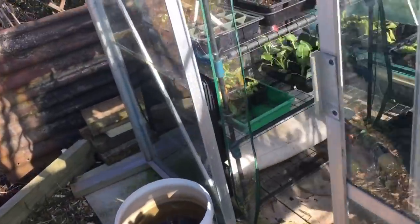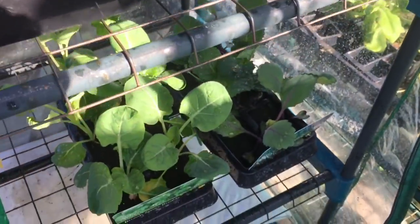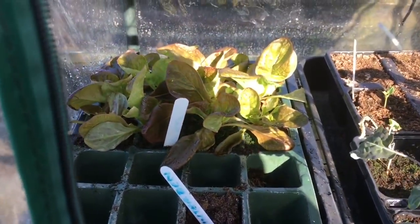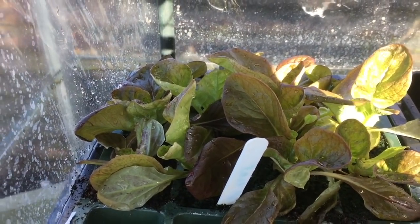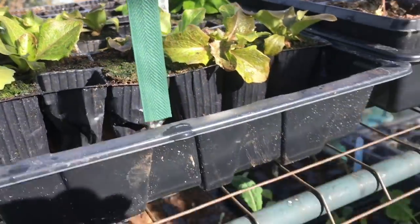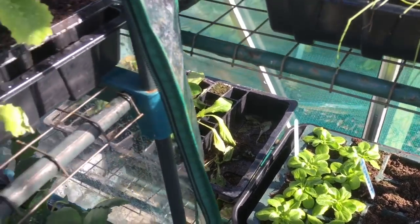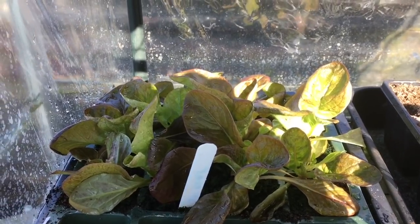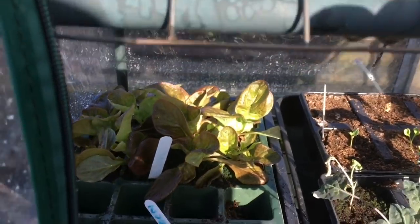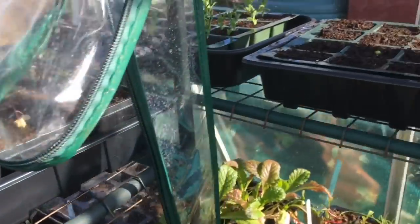So a quick peek in the greenhouse. The early brassicas are doing fine. These are doing okay up here. Those are fine there. Those at the bottom are great. These lettuces will be going out soon, probably tomorrow, as will those. And maybe some of these as well. These are Salanovas. Those are all year round, are they? Something like that. Marvel of all seasons, I think, actually. And those are Grenoble Reds.